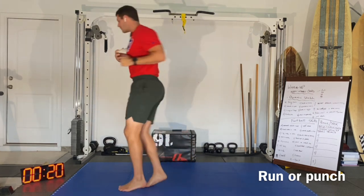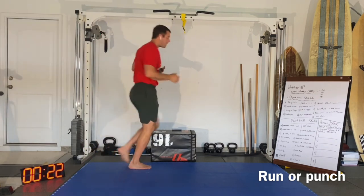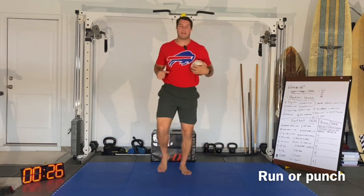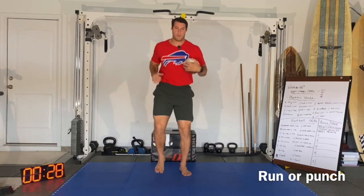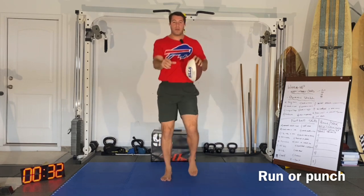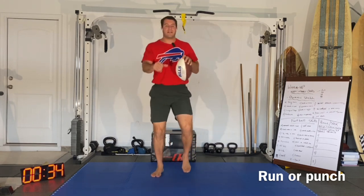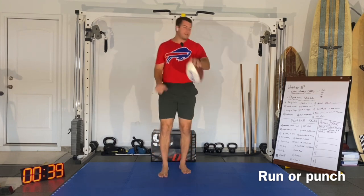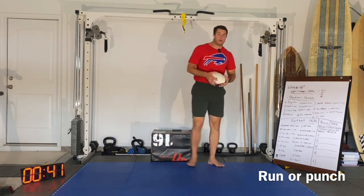If you want to go in a circle, you can. Go ahead and switch the hands. Hold it in the other hand. Run in place. Or you're punching here if you're seated, or you can be marching in your chair. Keep going and stop.